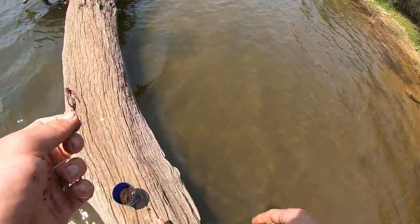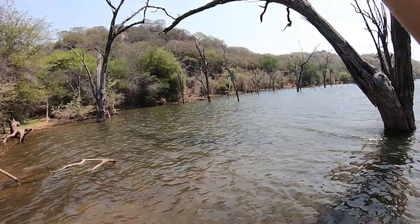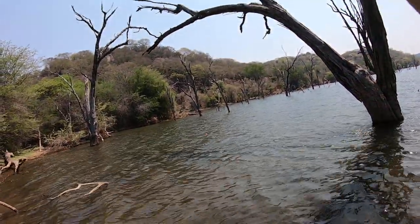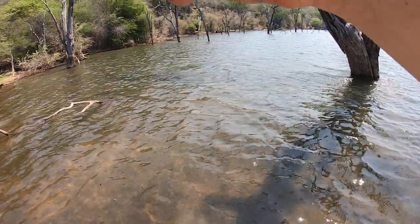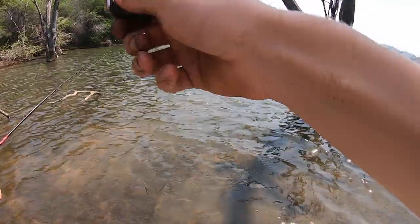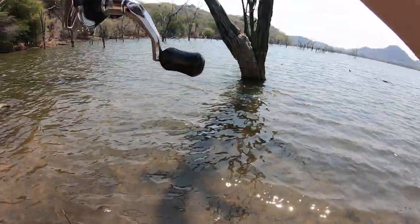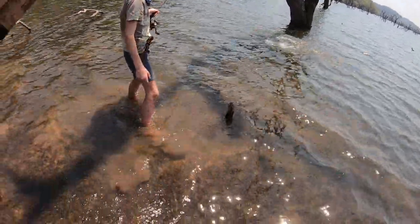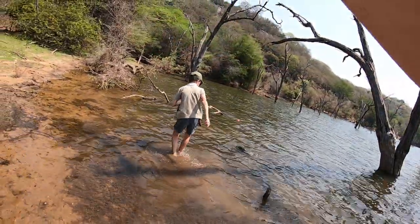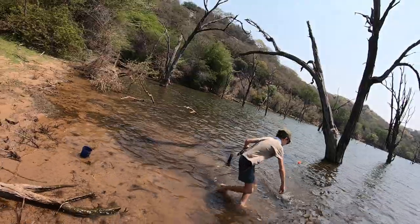Ooh. I got a big black one. Yeah, they like the stick too. This is scary. No, I'm scared of it getting snagged. I got a big black one. Right, it's pulling really hard. Let me get it on the land, bro. Try get it if you can. I'd really like a photo with that thing.